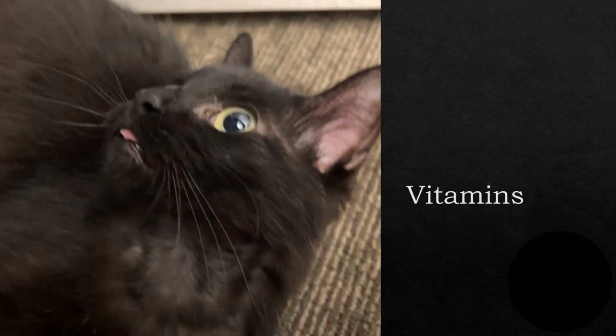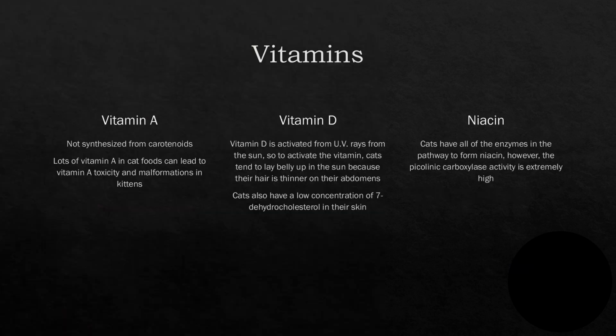Now that we have talked about the essential amino acids and the activities of a lot of different enzymes, we are going to go over a little bit of the vitamin differences in cats. Okay, so this is just a short overview of all the vitamin differences. For vitamin A in cats, it's not synthesized from carotenoids, and there's lots of vitamin A in cat foods that can lead to vitamin A toxicity and malformations in kittens.